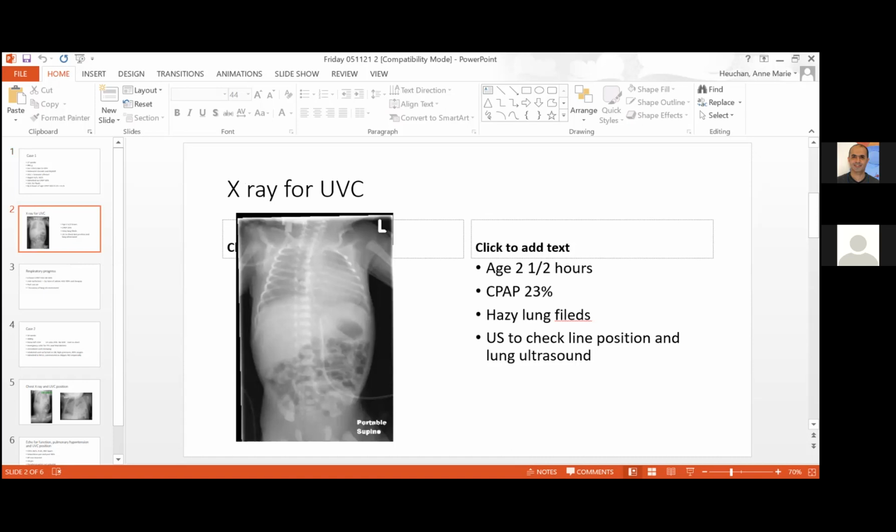But I had a look at the chest x-ray to check a UVC position. And, you know, it's striking that the UVC is sort of running up the left side of the vertebral bodies, which is odd, although I completely accept that this is a rotated film and that might have been the explanation. The baby's obviously also though got quite hazy lung fields, so I thought I'll have a look at this baby, look at the UVC position and try lung ultrasound, which is a first for me, so you'll have to excuse me on the images that they're far from perfect.